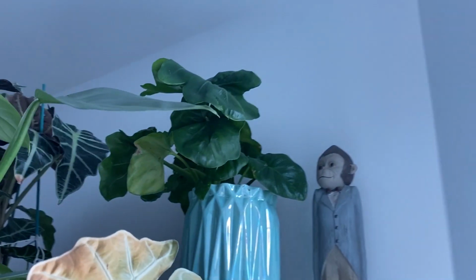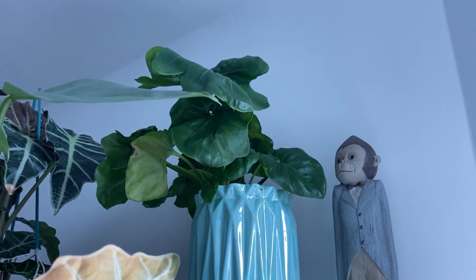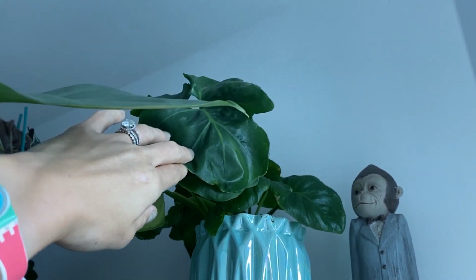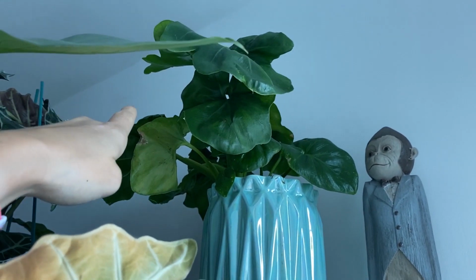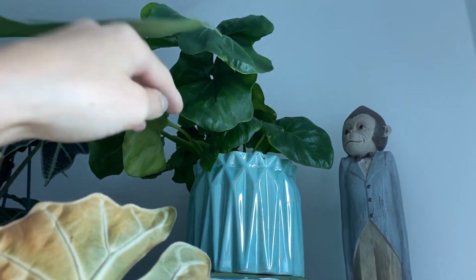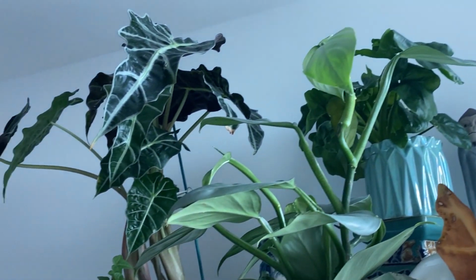And then we've got my Philodendron Atom. This was a Baker.com purchase. It arrived, not looking happy. It kind of had a root rot and stuff. I'm not going to focus too much on this one because I've got another one in the other room. That leaf needs to come off. I'll talk about the other one more because it's a bit healthier, but yeah, we've got that one up there.